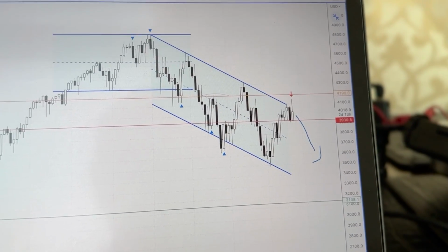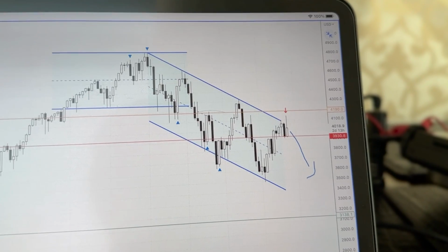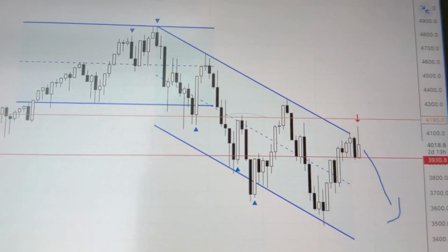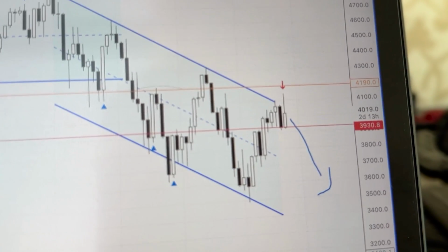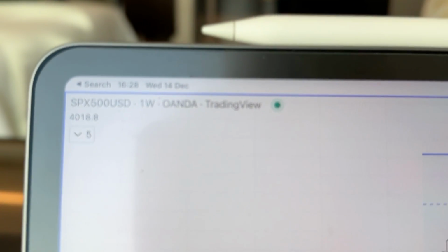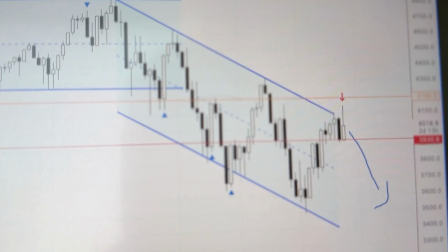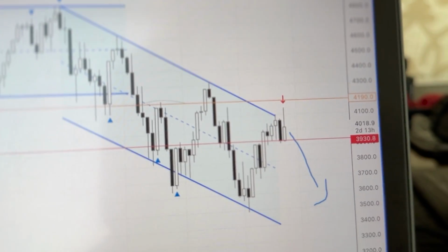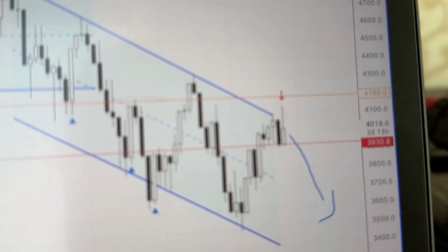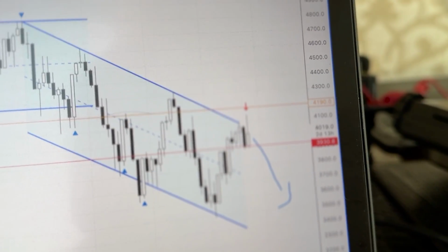I'm also short at this moment here on the S&P, which is in a downtrend channel here. We just hit the upper area of the channel here, which is, by the way, a weekly strategy. So you can see here we are on a weekly chart. Okay, so this is a very long time frame. What's happening here is you have a price in a channel. We have a bearish engulfing candle just here on the weekly chart. And our price is sort of going down from there. So I'll see what happens with this.